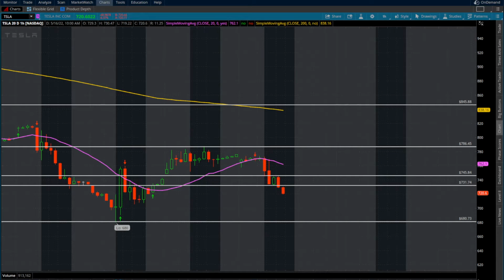What's going on, guys? So I want to take a little look at Tesla. What I'm looking at here on Tesla, and what I want to talk about, is losing those consolidation hours lows. Okay, if you don't understand what that means, this is the hourly time frame.